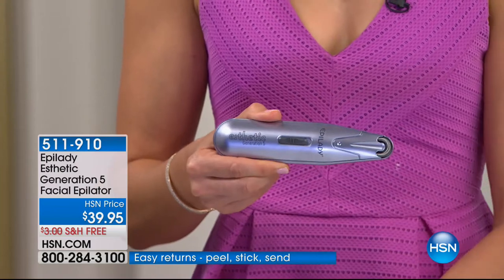And really, that's all you have to do to keep it going. It's a very simple tool to use. And there's Yvette using it again in little circles. That's exactly how you want to use it, holding your skin taut.